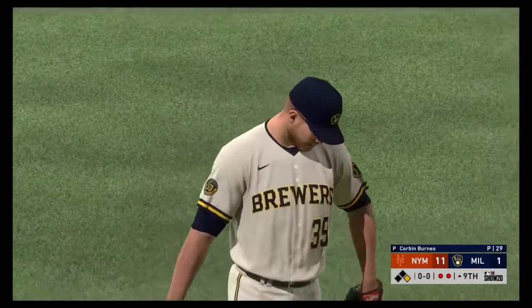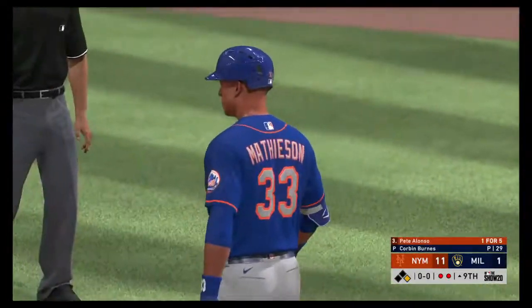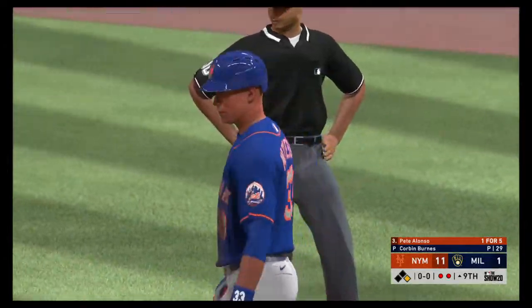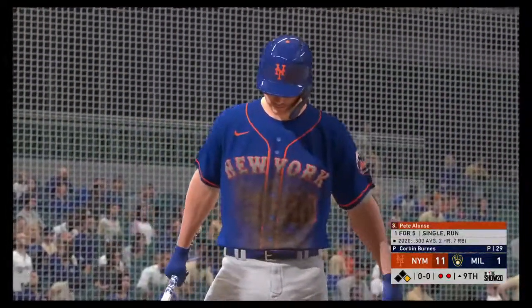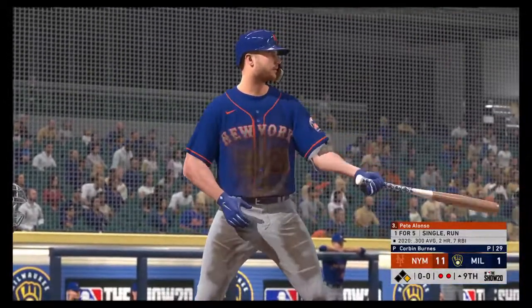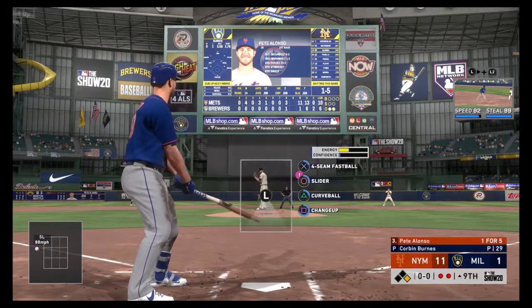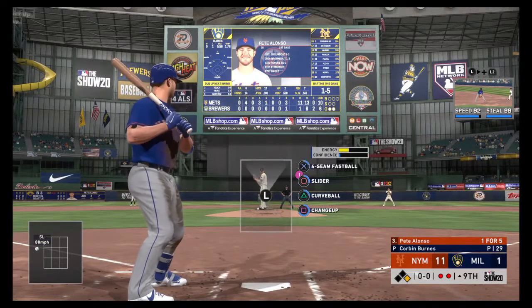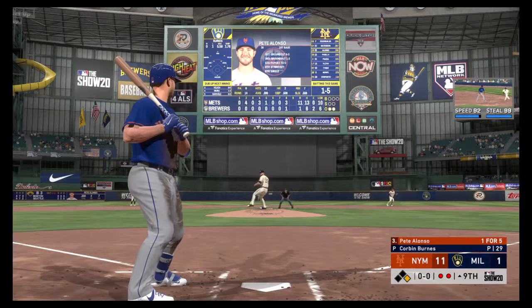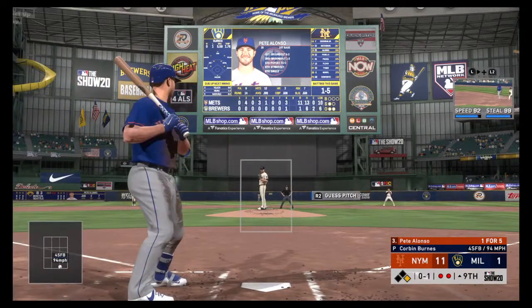Right about now, the manager's questioning his decision to bring this guy in. If you can't trust a reliever to throw strikes, you can't trust him at all. We'll see if he comes to get him sooner than later. Now at the plate, Pete Alonso. First pitch of the at-bat on its way. And he gets ahead here with the fastball, strike 1.